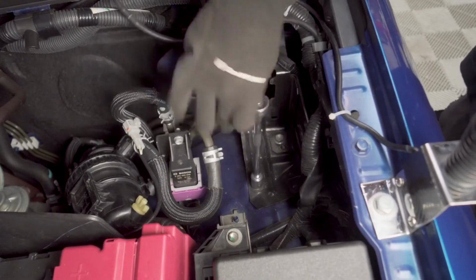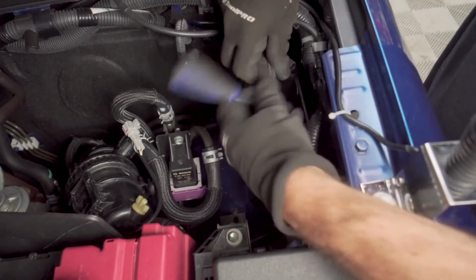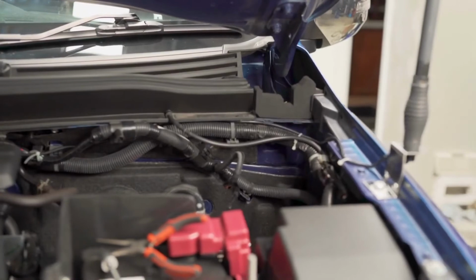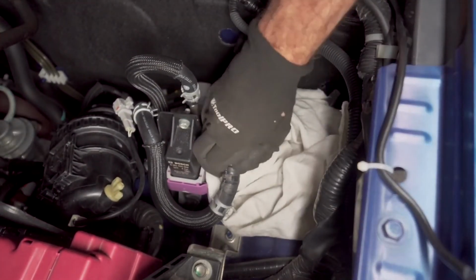Unscrew the two M8 bolts and ensure you hold on to them, as you'll be using these to fit the Ryco bracket later. Next, unscrew these M8 bolts and keep them aside, as they'll also be reused. Now, it's time to remove the OEM fuel supply hose and hose clamps. Have a rag ready, as some fuel will spill from the hose and pipe.